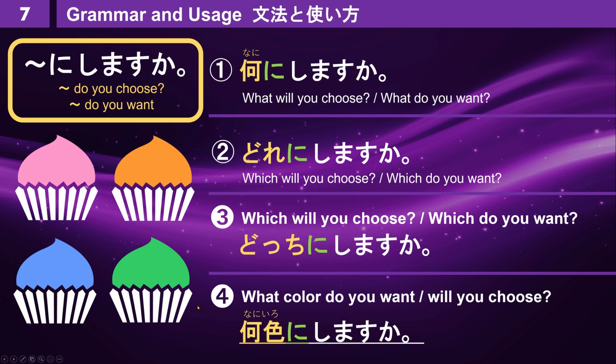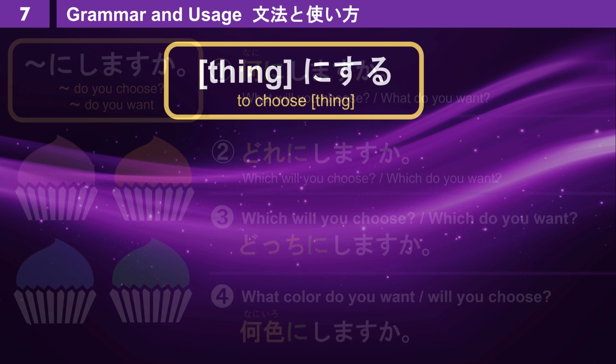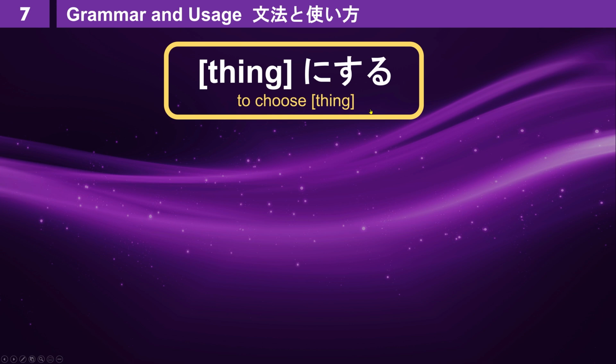何色にしますか? Okay, so what if I was going to say, are you going to take the orange one? I would say, オレンジにしますか? I could say that. Do you want the orange one? 青のにしますか? Will you take the blue one? All right, moving on. All right, so now the answer is just にする.